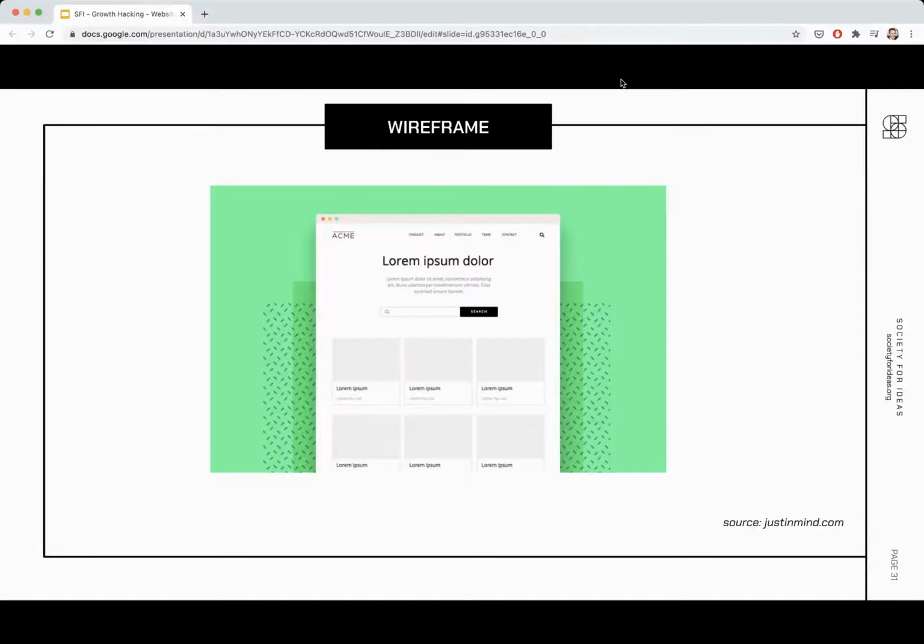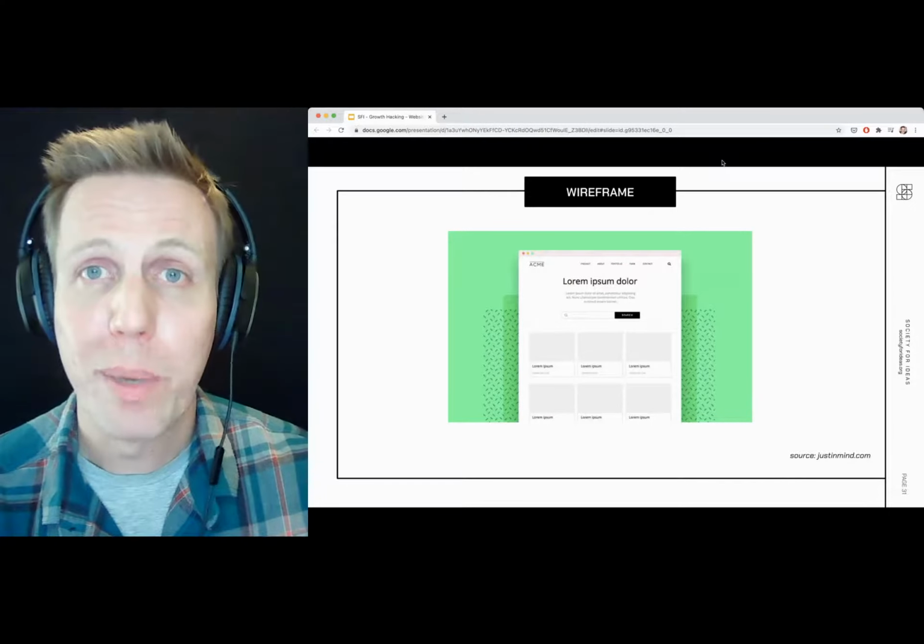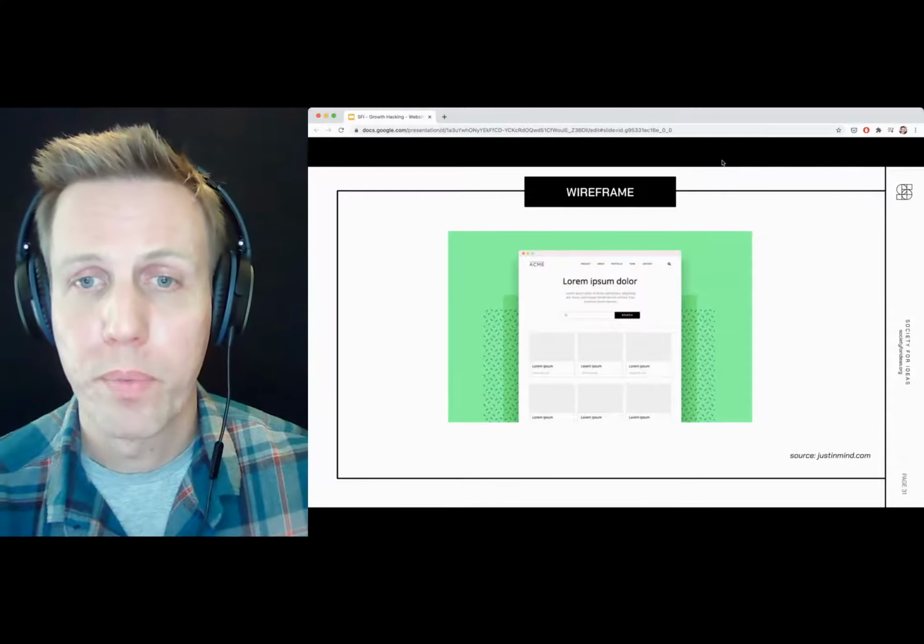And third is a wireframe. As you can see from this image, a wireframe is like a fuzzy grayscale view of your site. This is one of the last steps before you actually go in and build the site. As we're sketching out our pages together, wireframing is going to be a really useful tool for you.